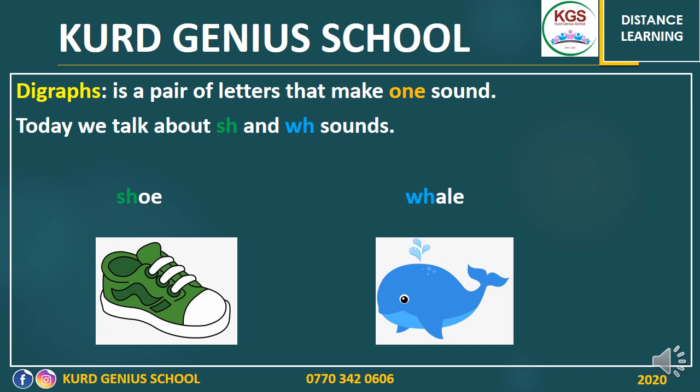Look at these two beautiful pictures. The first one is shoe. We have two green letters. The first one is S, and the sound of letter S is S. And another one, letter H, and the sound of letter H is H. Good. But together, they make the SH sound. Shoe. Good.